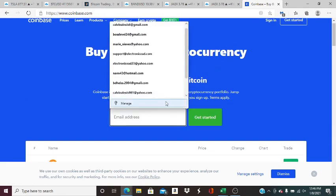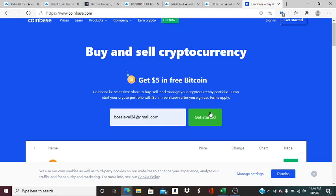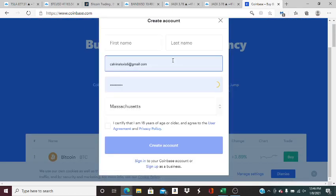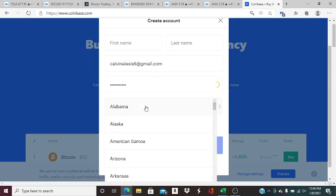I've already got started, but you know what? Let me put in a generic email for some. Let me see. You put your email here. It asks you to create your account, right? You put your first and last name. Then you'll put your email. It's going to ask you for your password. You enter your city as well.